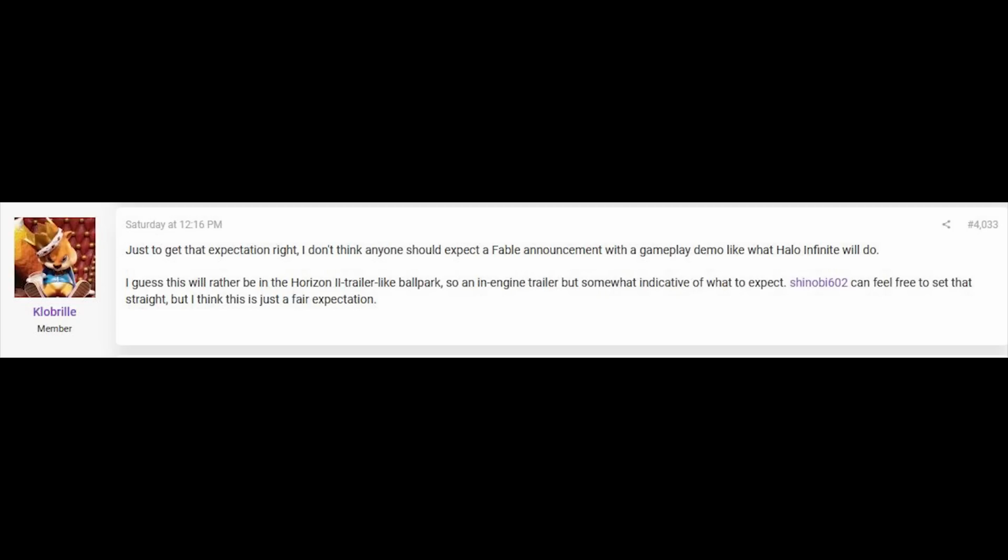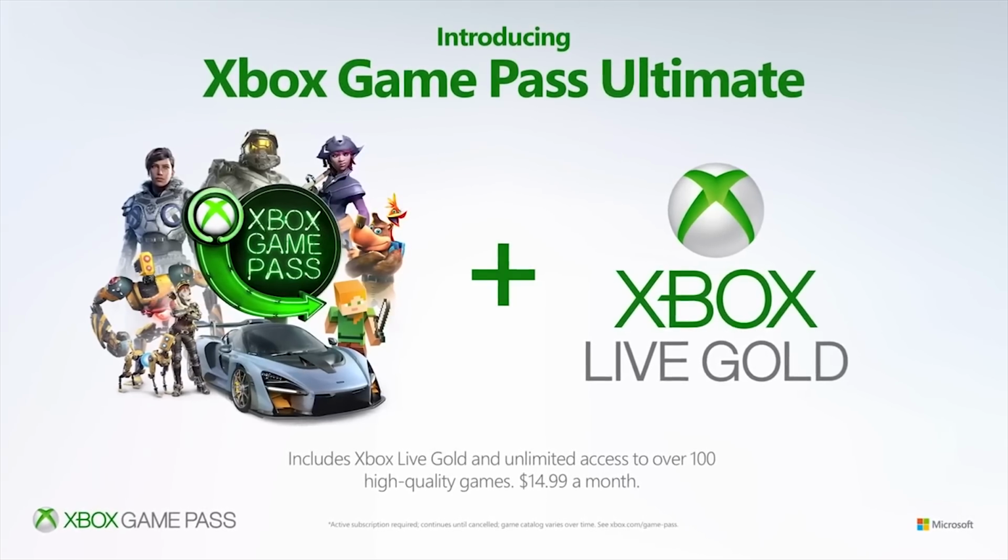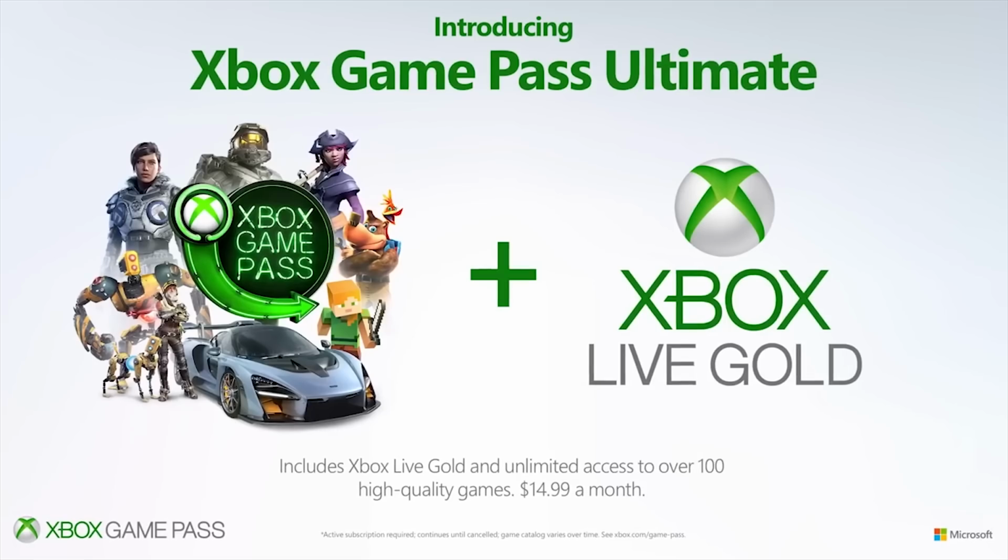Also, he states that he believes that the online multiplayer paywall will fall. In other words, Xbox Live Gold will become free. I personally believe that this is a very likely thing for Microsoft to do. I know that technically speaking, Microsoft were the first to push you pay money to play online. I totally get that. And I still find it really alien, mostly as a PC gamer, for this to be a thing. But I think Microsoft either making the ability to play online free, or for it to be bundled in with Game Pass or something else, makes sense.